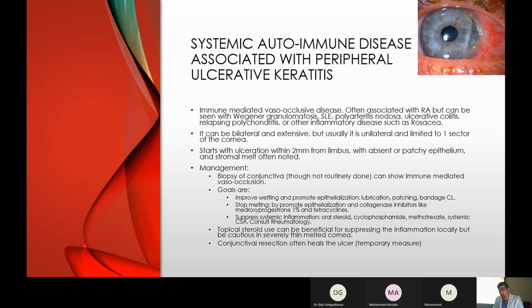In PUK, we're talking about autoimmune-related disease, like rheumatoid arthritis. I know there is another entity, the main entity, the autoimmune disease. But we consult rheumatology in these cases. We have to involve them in the treatment. Most of the patients with PUK will need immunomodulatory therapy, not only local. It has to be done, otherwise the ulcer will never heal. If the disease is active, we can do temporary measures, but it will recur if it's not completely treated.